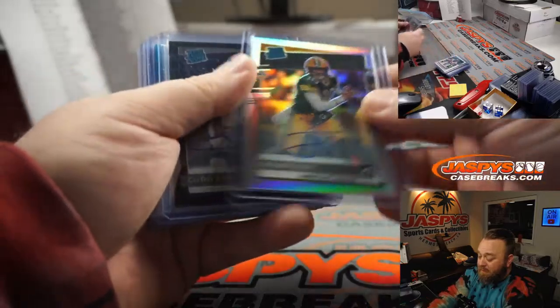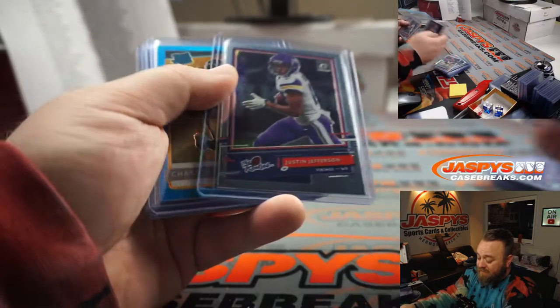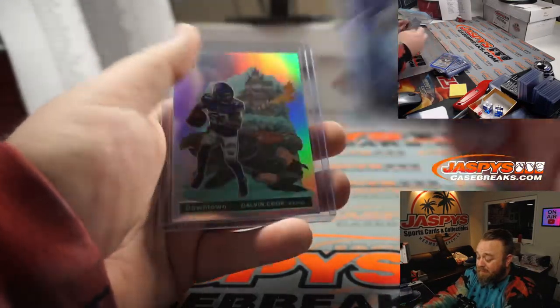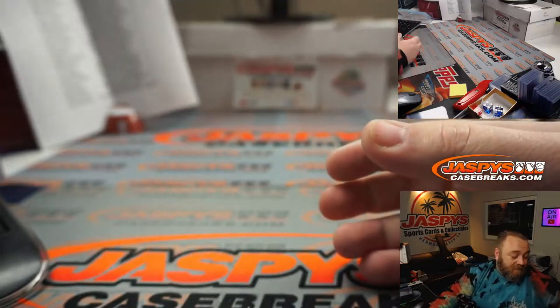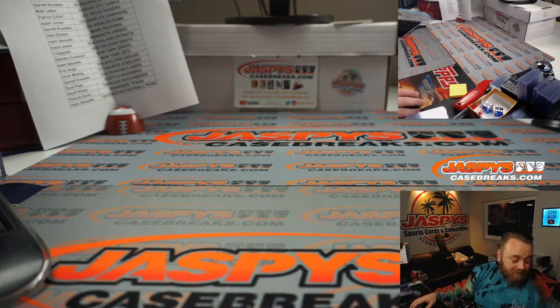Jordan Love hollow auto out of 99. CeeDee Lamb out of 25. Justin Jefferson. Chase Claypool out of 299. Jordan Love out of 75. Tua mythical. And Dalvin Cook downtown. Overall, really nice stuff. So let's give away this break credit as well on top of the good hits.